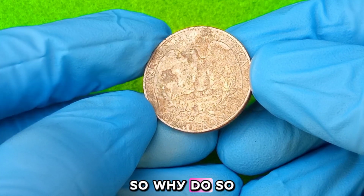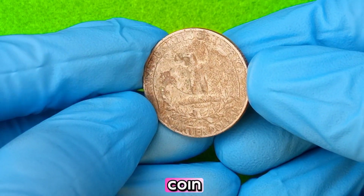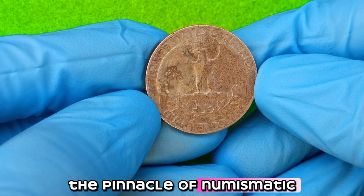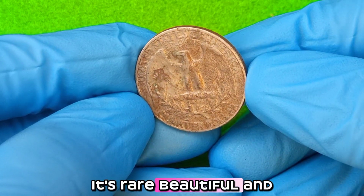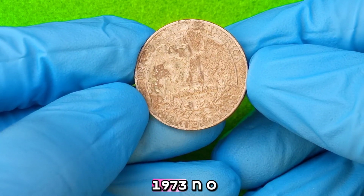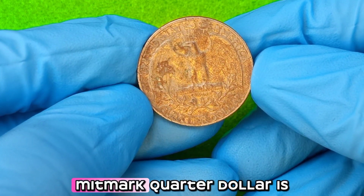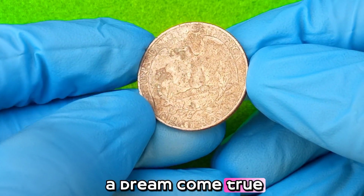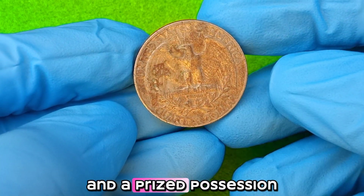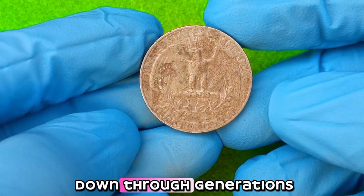So, why do so many people want to see and own this coin? It's simple. This coin represents the pinnacle of numismatic achievement. It's rare, beautiful, and historically significant. For collectors, owning a 1973 NO. Mint Quarter Dollar is a dream come true. It's a status symbol, a conversation starter, and a prized possession that can be passed down through generations.